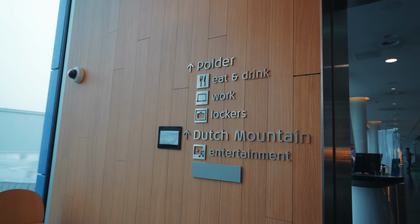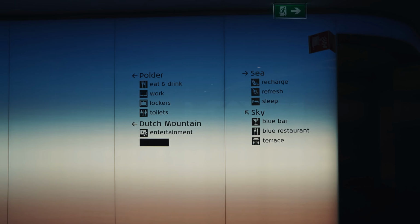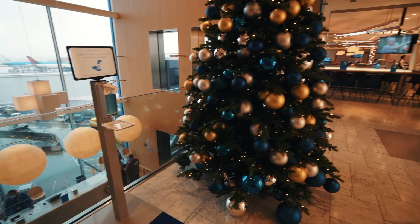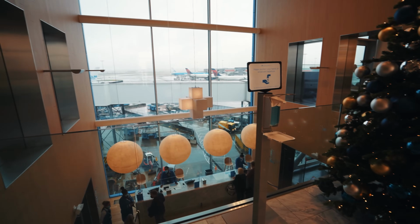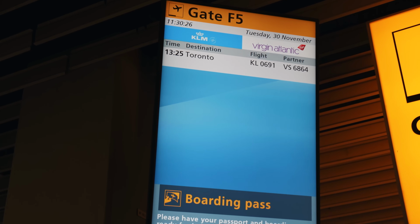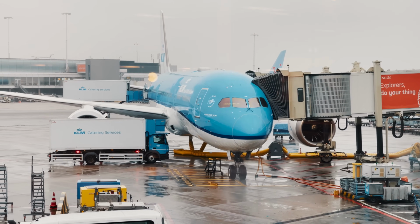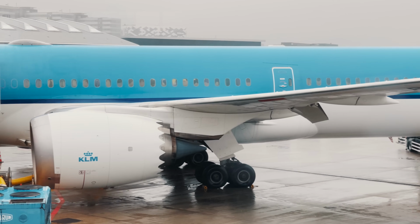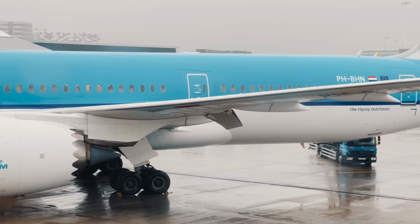If you're on an international flight flying out of Amsterdam Schiphol, I highly recommend leaving some time to check out this lounge for yourself. After making our way to gate F5, we found our plane loading up for the flight to Toronto. A 787-9 Dreamliner, registration Papa Hotel, Bravo Hotel November.